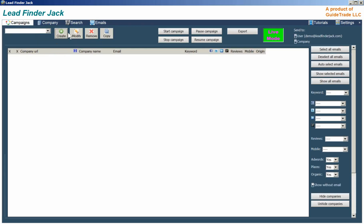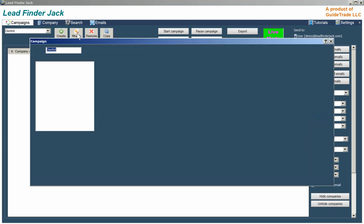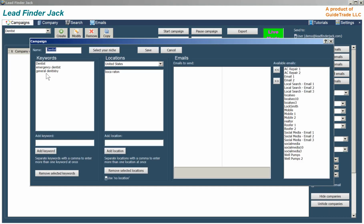So I got a question. Can we add multiple keywords? Let me open Dentist. Yes, you can. So I don't know, Dentist 2, for example, add it as a keyword, and that keyword gets added, and you can also remove that selected keyword. At least it's in the Pro version.